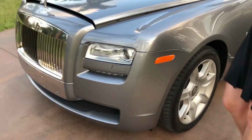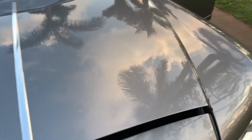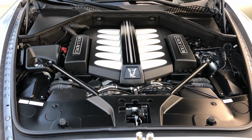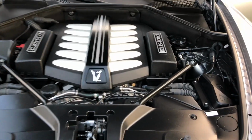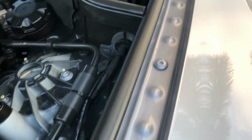What's underneath the hood, I think, is important as well, obviously, but it's also something I think is shocking for such a luxurious sedan. It is a 6.6 liter twin turbo V12 engine, and I want to say it produces about 563 horsepower and about 575 foot-pounds of torque. I'm not 100% sure on that, but I believe that's what it does.